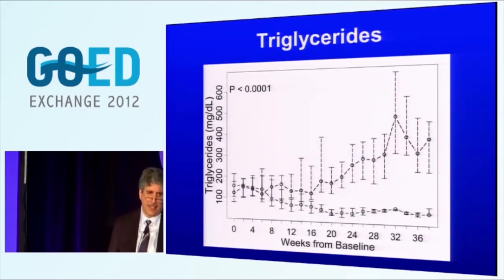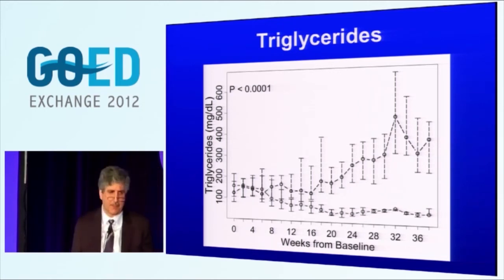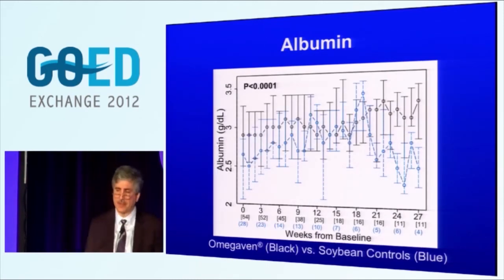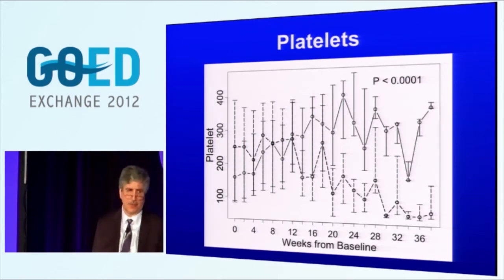And if you look at the triglycerides, as you might expect, the triglyceride levels always bottom out in the Omegaven group. I mean, it's sometimes almost unmeasurable. But when the triglycerides drop is when the bilirubin gets better, so those go hand in hand. Albumin levels in the soybean group went on down, which is also significant as their liver failed and they went on to die. Platelet counts, it's interesting that they started lower in the Omegaven group but at the end were higher. In the soybean group, which is the lower one with the round circles, those patients went on to drop their platelets.